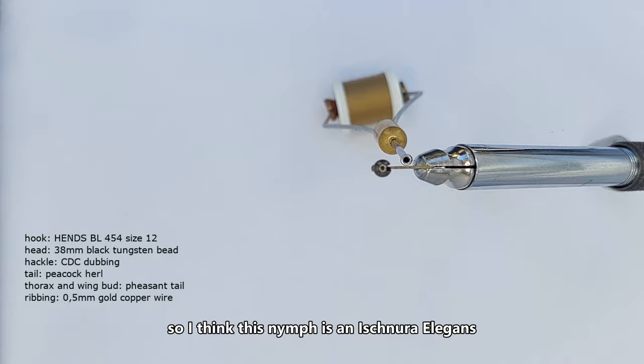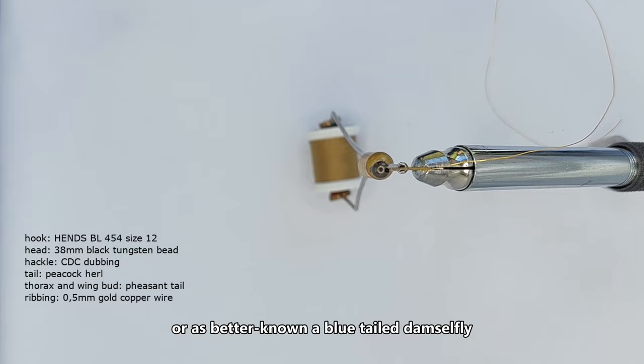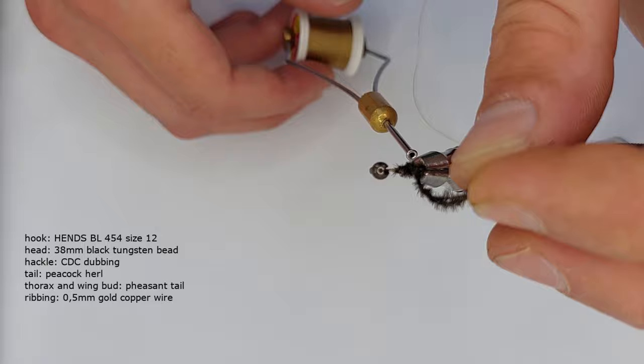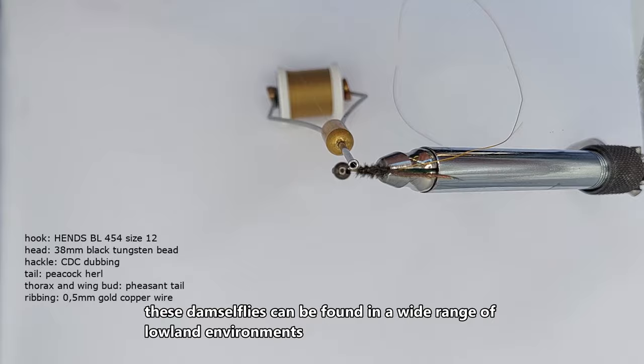So I think this nymph is an Ischnura elegans, better known as a blue-tailed damselfly or common blue-tailed nymph. This species is present in most of Europe and the Middle East. It is considered a common species. These damselflies can be found in a wide range of lowland environments, with standing and slow-flowing waters, brackish and polluted water too.